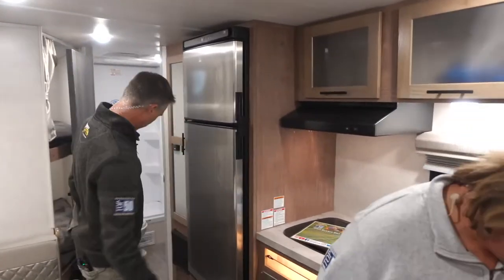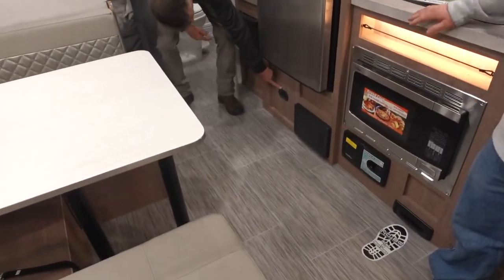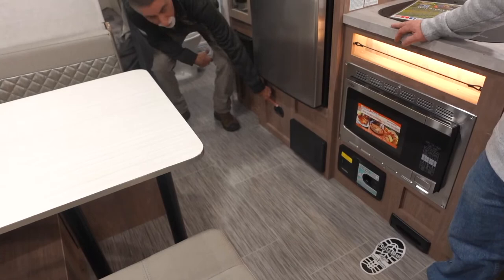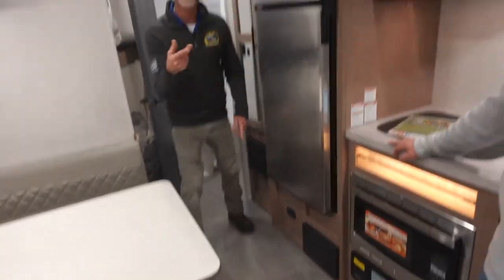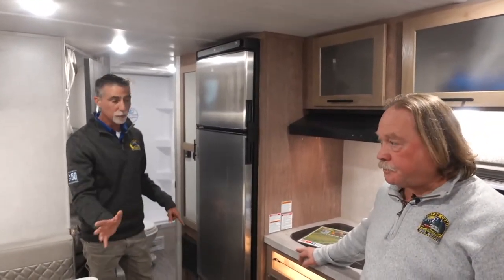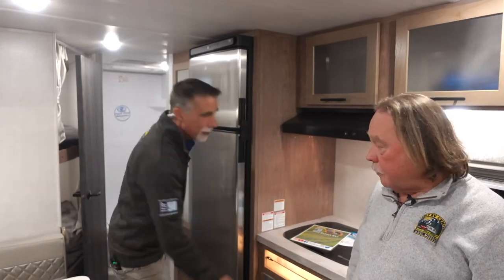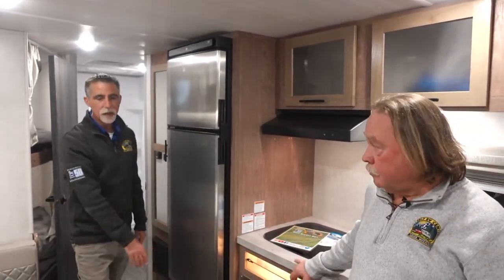Rick, where's the rest of this stuff? Right here. Down here. Okay. So this right here is a CO, carbon monoxide, and propane gas detector. This is a little thing that I mentioned earlier. It's hardwired, so it's on all the time, no matter what, which is good because you'll blow up. Propane's heavier than air, so it's going to sink. It's going to pick that up down here.